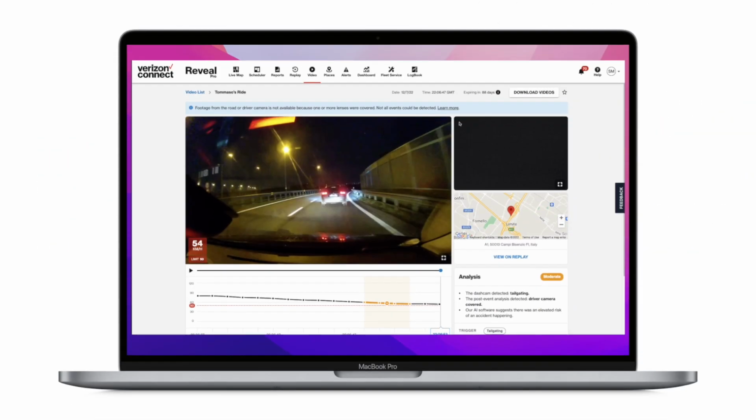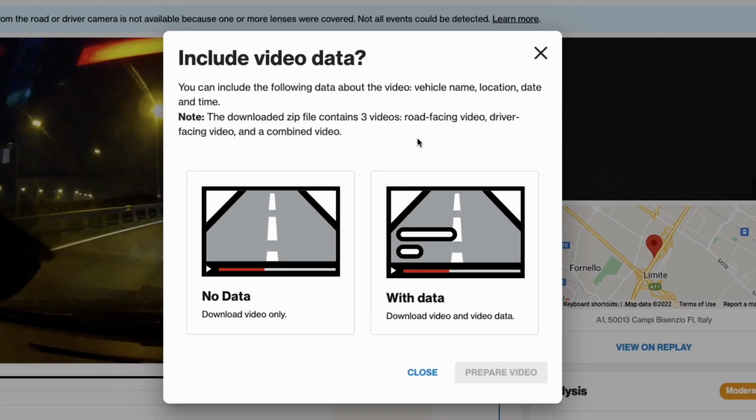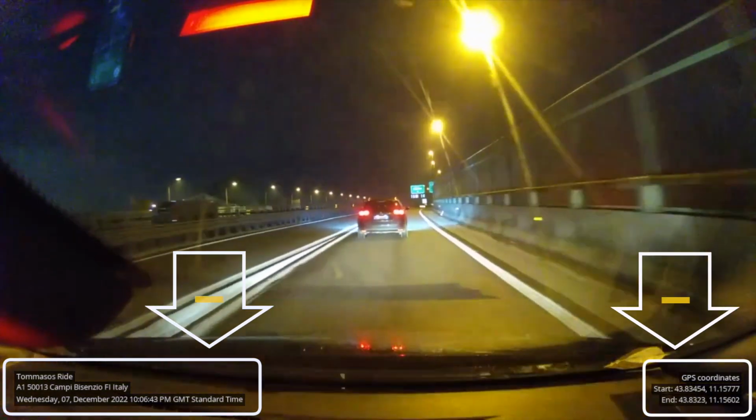If you're using our dash cams, you can now download videos from the platform with the option to show metadata. That's stuff like name, address, date, time, and GPS plots. This metadata can then be shared with fleet managers and drivers. Best yet, it can provide important context about the downloaded video.